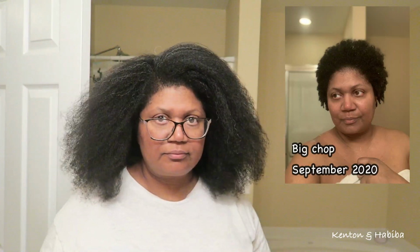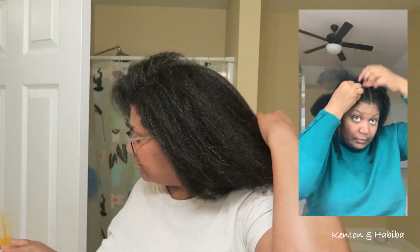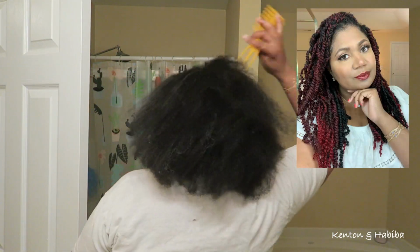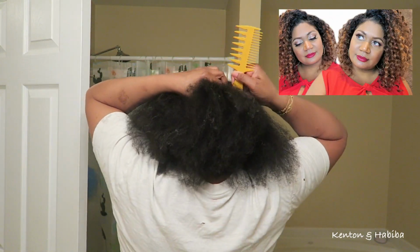Anyway, look at me, big chop, September 2020. And so it's been about a year and a half, like I said before. And so I'm happy with the progress I have made. And I think because I am gentle, and because I've been wearing a lot of protective styles that don't pull on my hair, and I don't let too many people in my hair. I think that's the other thing. I tend to braid my own hair, and I do all the styles that you see, because I just don't like people braiding my hair too tight or pulling on my edges. And so anyway, that's what's really helped me.